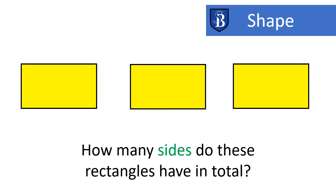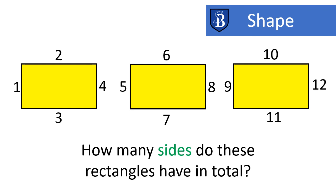I'm going to count all of the sides now with your help, and let's see what our answer is going to be. 1, 2, 3, 4, 5, 6, 7, 8, 9, 10, 11, 12. There are 3 rectangles. Each rectangle has 4 sides, so altogether we have 12 sides. Well done if you were able to get that answer at home.